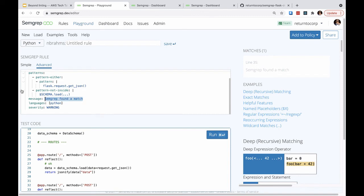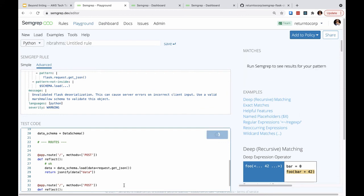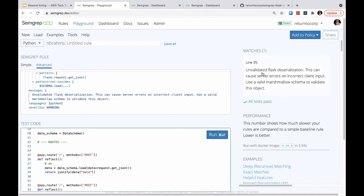And then we'll also give the user a nice message. There's kind of three things we want to do here. We want to tell the user what the problem is, so we'll say unvalidated Flask deserialization. Why is this bad? This can cause server errors on incorrect client input. Then we want to tell them how to fix it: use a valid marshmallow schema to validate this. We'll just neaten up this message line and run this again. And we see here all tests pass, and we have a useful error message that can be shown to the developer.